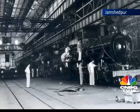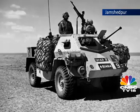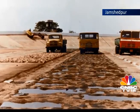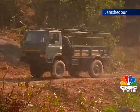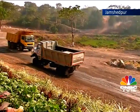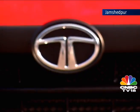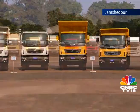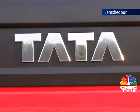Tata Motors Jamshedpur facility was established in 1945 to manufacture steam locomotives, and in 1954 the company forayed into manufacturing a range of commercial vehicles. 60 years hence, Tata Motors is not only the most trusted commercial vehicles brand in India, but also boasts of being the undisputed market leader in the country. The plant here at Jamshedpur rolls out over 200 models of trucks, buses, tractor-trailers, tippers, mixers and special vehicles to cater to defence and civilian requirements.